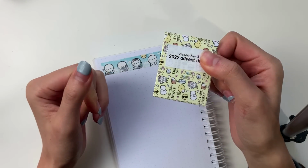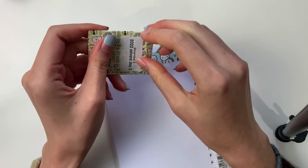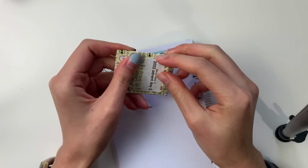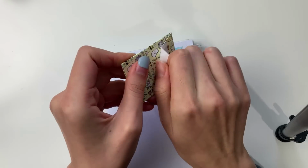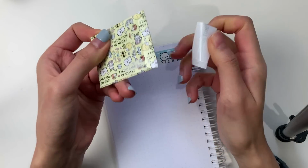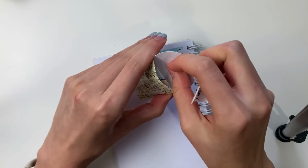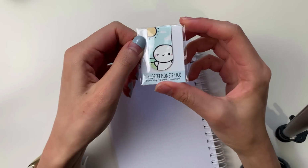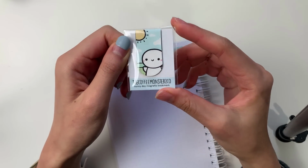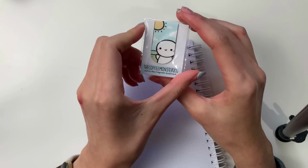This is a more stiff little packet, and I made this pattern especially for this Advent. Whoops, a little bit of residue, but that's okay. So this is the front of the item. Okay, so this is the Sunny Day magnetic bookmark, and of course it's double-sided.